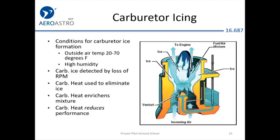Carb icing. So remember, lower pressure, as the pressure falls, the temperature will also fall. So even if it's not below freezing outside, it can become below freezing in the middle of the carburetor, and therefore water vapor that has been in the air can turn into ice and eventually block the airflow to the engine. So they tell you, look, just detect that by loss of RPM. You're flying along, you should be watching the RPM gauge. So obviously you would notice this and take the correct action instead of having a machine that would figure this out and do it for you.